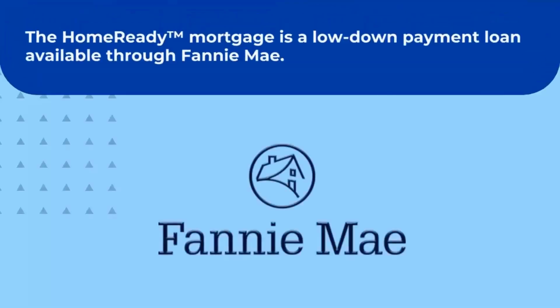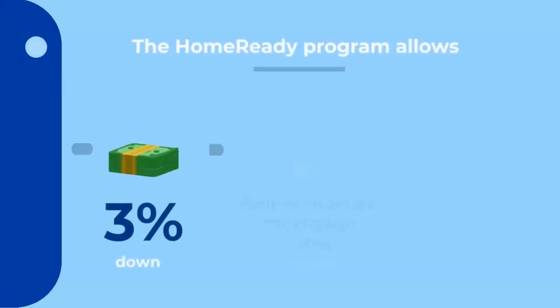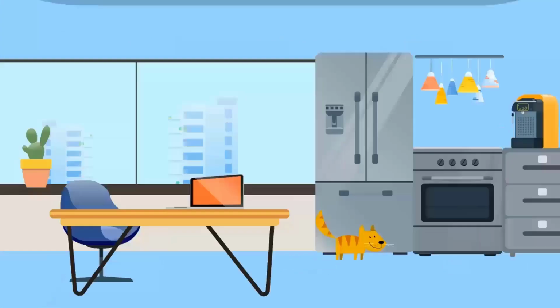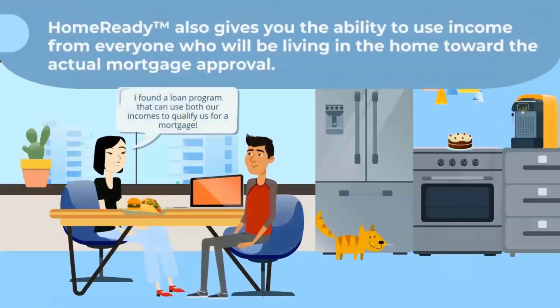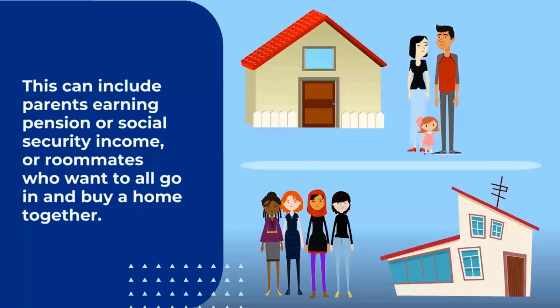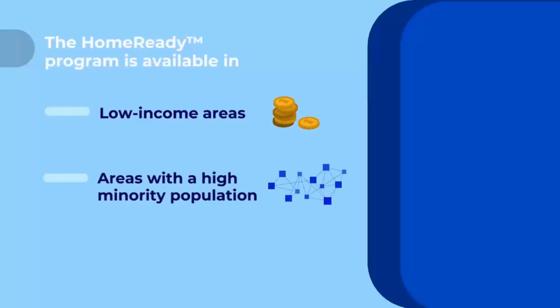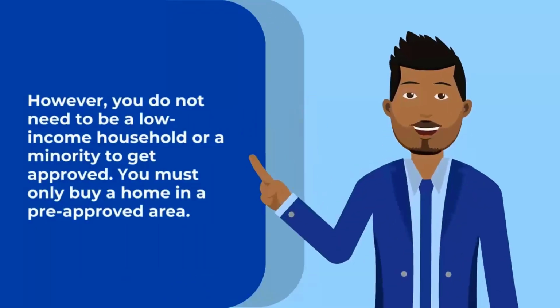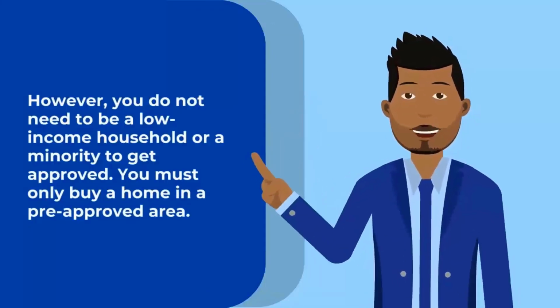Another great low down payment program is the Home Ready Mortgage. The Home Ready Mortgage is a low down payment loan available through Fannie Mae. The Home Ready program allows for 3% down, grants access to below market mortgage rates, and offers discounted rates for private mortgage insurance. Home Ready also gives you the ability to use income from everyone who will be living in the home toward the actual mortgage approval. This can include parents earning pension or Social Security income, or roommates who want to all go in and buy a home together. The Home Ready program is available in low-income areas with a high minority population, and areas affected by a natural disaster. However, you do not need to be a low-income household or a minority to get approved. You must only buy a home in a pre-approved area.